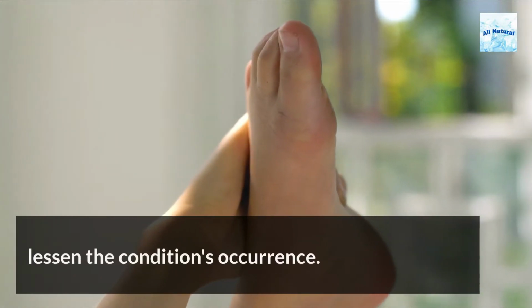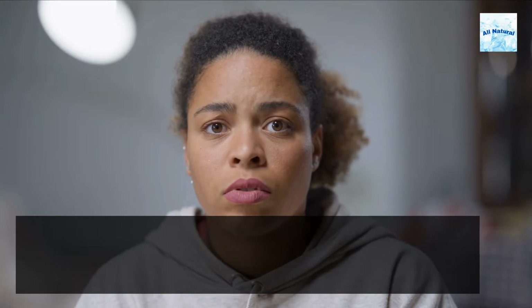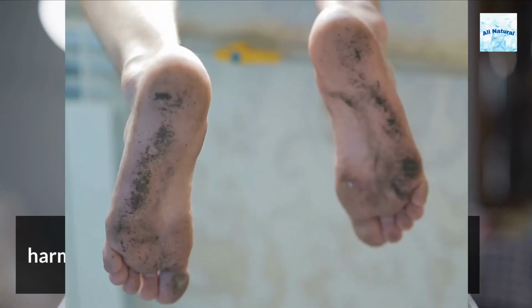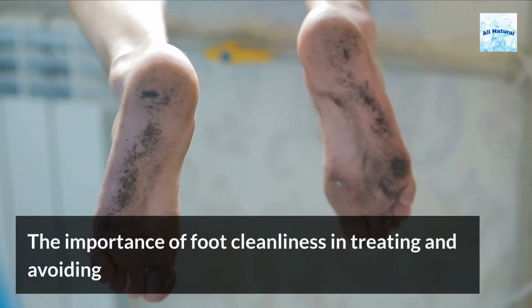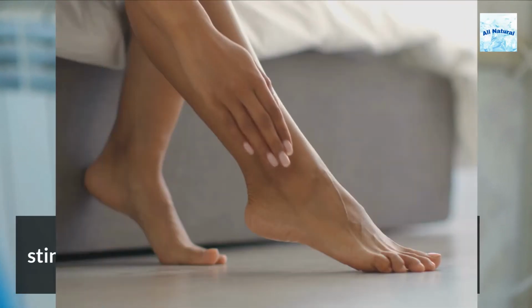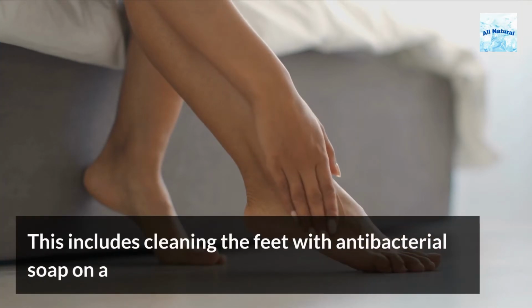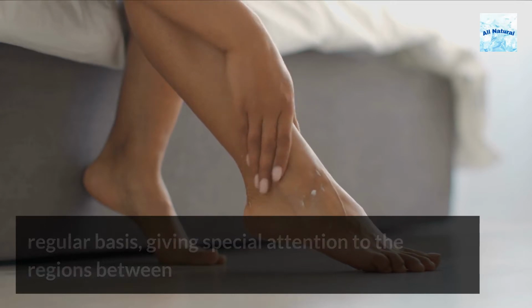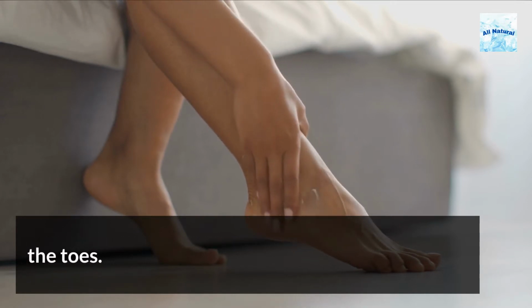Smelly feet might be embarrassing, but they are not medically harmful. The importance of foot cleanliness in treating and avoiding stinky feet cannot be overstated. This includes cleaning the feet with antibacterial soap on a regular basis, giving special attention to the regions between the toes.